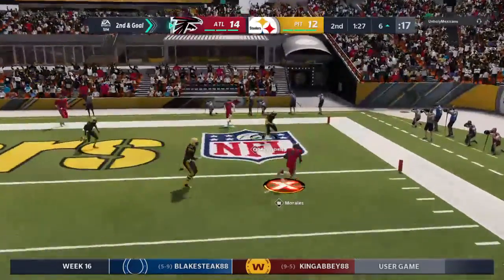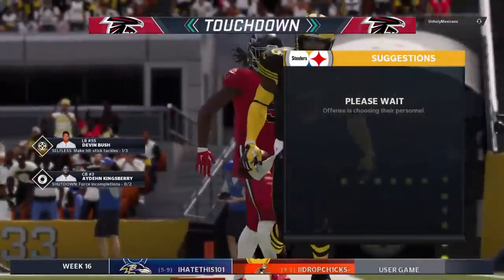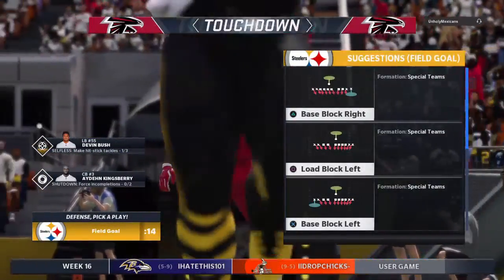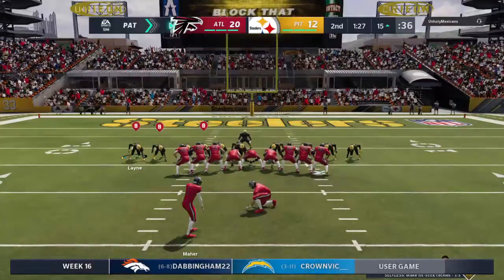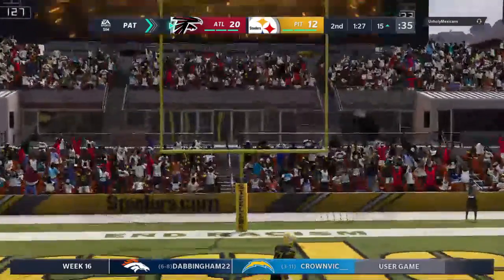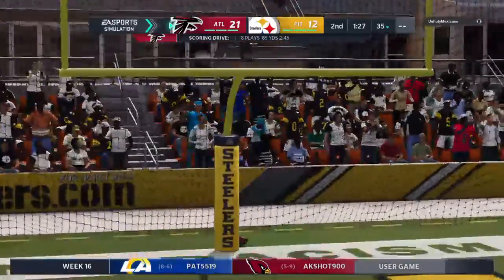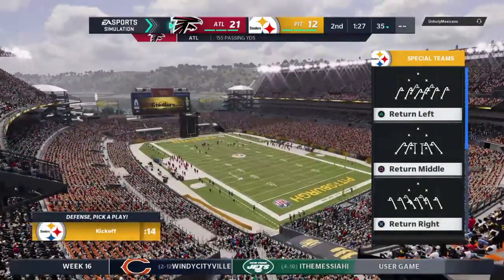Here's Haskins out of the gun. Toward the pylon, caught. And he is into the end zone for a Falcon touchdown. Touchdown, Atlanta. A great effort there with touchdown number 12 on the year. And the Falcons push further out in front. It is good. And he puts it through. Makes the score Falcons 21, Steelers 12.